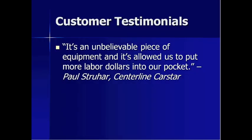Here's a couple of testimonials. This one we got recently from a gentleman named Paul Struhar, Centerline Car Star in Ohio. He says, an unbelievable piece of equipment, and it's allowed us to put more labor dollars in our pocket. Again, that's his words, not ours. Just backs up the points I've been making about this thing as being a real benefit to the shops.